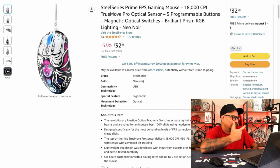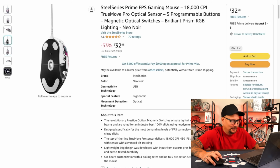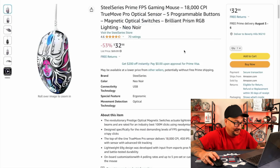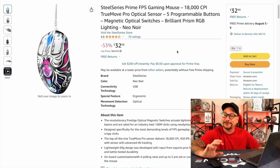I don't know what that is, what game that is, whatever, but man, that looks awesome. I mean, it's not something that would be on my desk because y'all know I do black, white, and red, but that is some awesome art, and that mouse just looks cool, and it's only 33 bucks from 70. Not too bad, man. So if you try a Prime mouse, maybe try this one. That's a pretty cool collector's piece even.